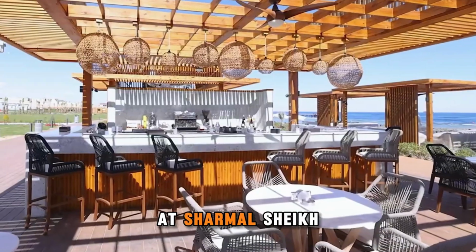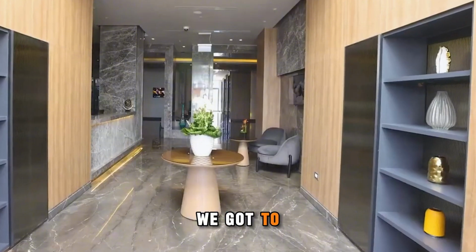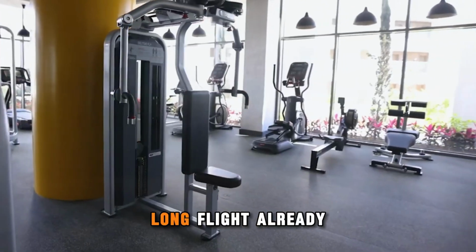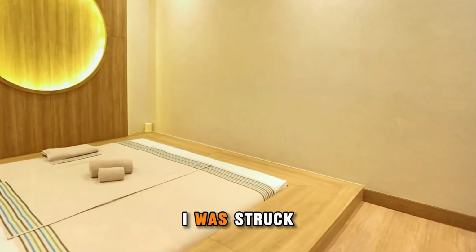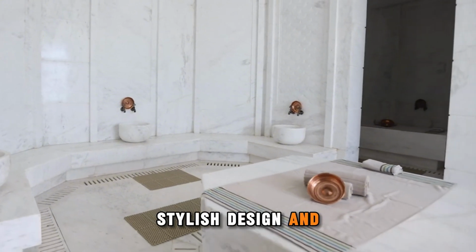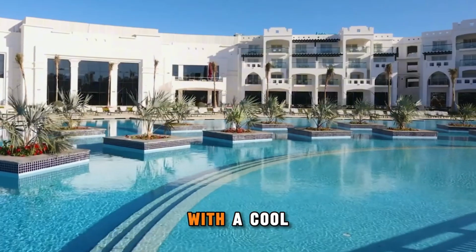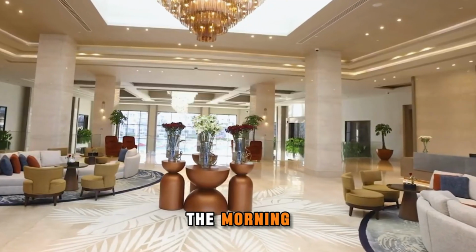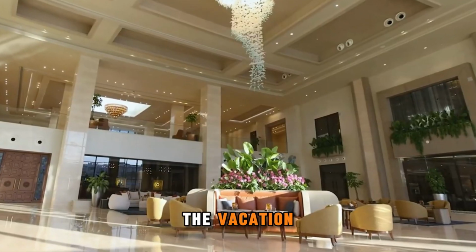Immediately after arriving at Sharm el-Sheikh Airport, we got to the hotel in just 10 minutes, a huge plus, especially after a long flight. Already at the entrance, I was struck by the atmosphere: bright spacious halls, stylish design, and smiling staff. I was greeted with a cool drink and checked in quickly, even though we arrived early in the morning. It was a pleasant start to the vacation.